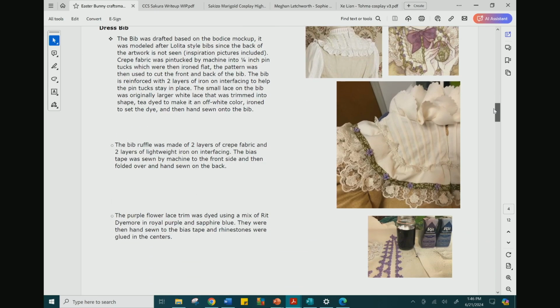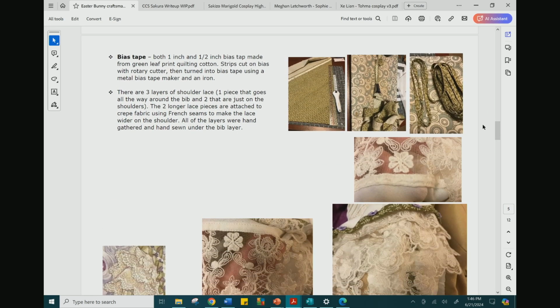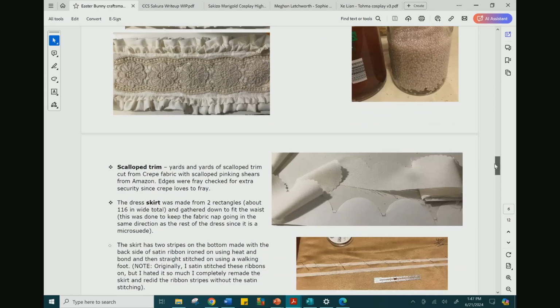Like I said, these were my first build books, and so everything is in its own little section. So bias tape, talking about that, where it's at. Front panel. As you can see here with this one, I bolded the parts of what we're talking about. Usually now I make a big sign or big text, but these I just bolded. So it's kind of that example.